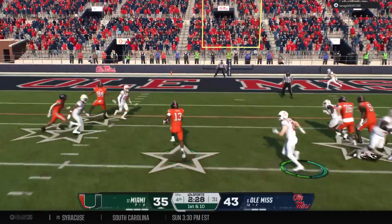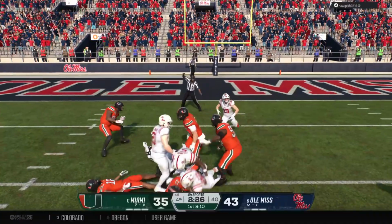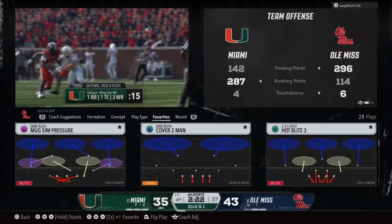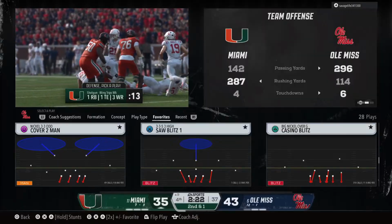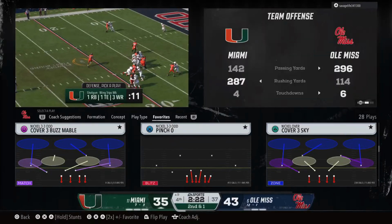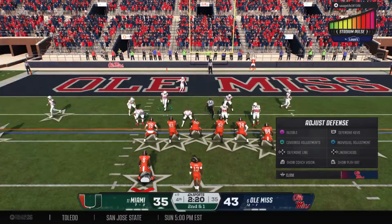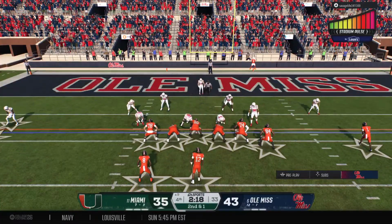Hibby decides to keep it here. He gains 9, so it's 2nd and 1. Well, if there's a silver lining for the defense, at least this quarterback didn't get out and gash him for a 1st down. But now they've got options coming up here. I wouldn't be surprised to see if they go back to him again.